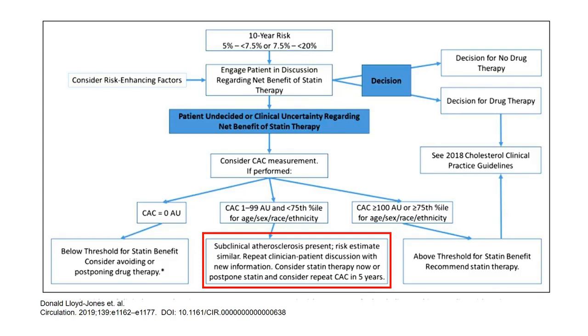This is the diagram from that, and it further expands the committee, the ACC-AHA committee on guidelines thinking about this, but it basically consolidates anybody from the borderline 5 to 7.5 10-year risk or 7.5 to 20% that you engage the patient. What's their thinking about it? Do they have any of these risk-enhancing features in your clinical decision-making? If you come to a decision where you definitely want to treat with statins, you're done. If they don't want to consider statins, you're done. You can follow the cholesterol guidelines.